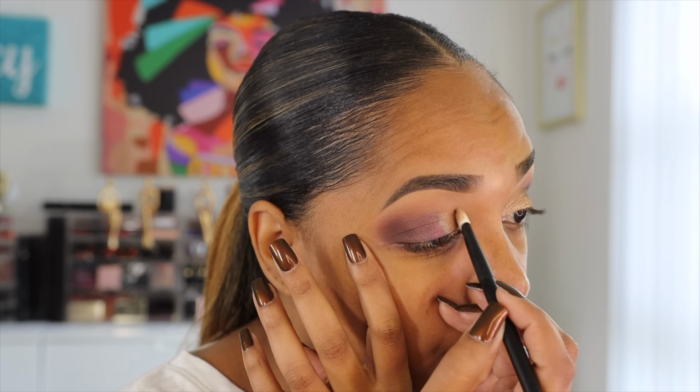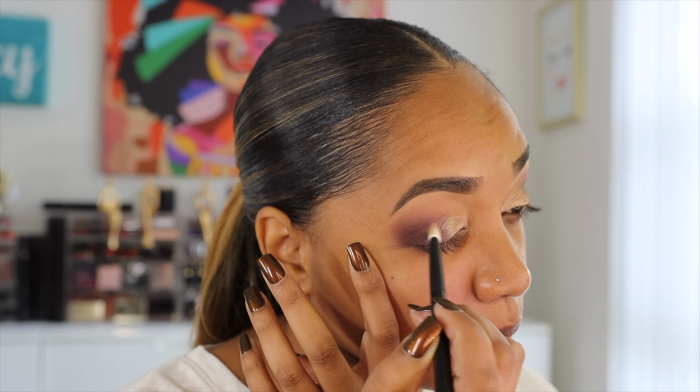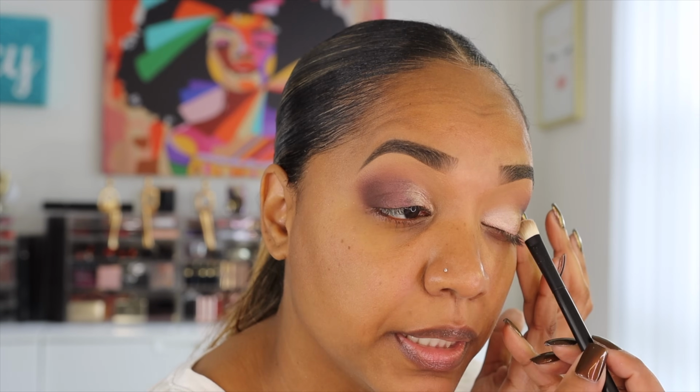This color is gorgeous. This one here, is it the lightest? No, well, we have the little silver shade, right? But this is the lightest, pretty much the lightest shimmer in the palette. That's not one of the sparkly ones. And I love it. That is pretty.